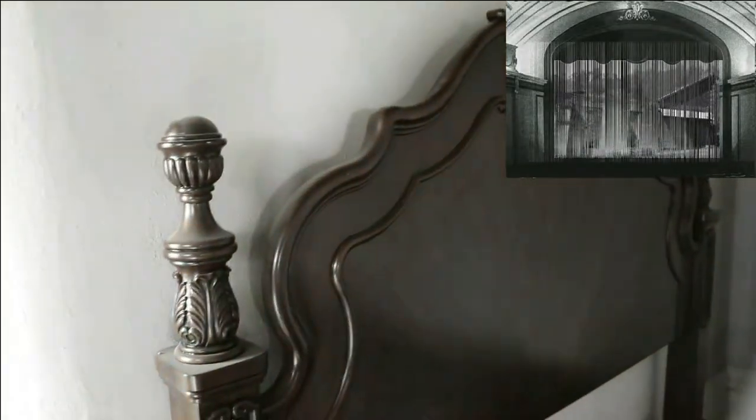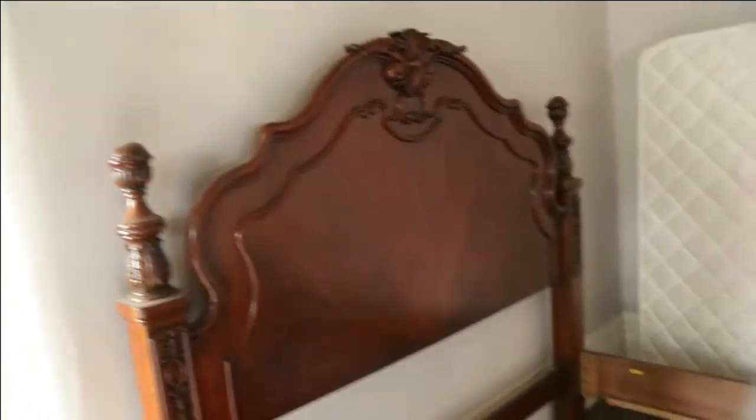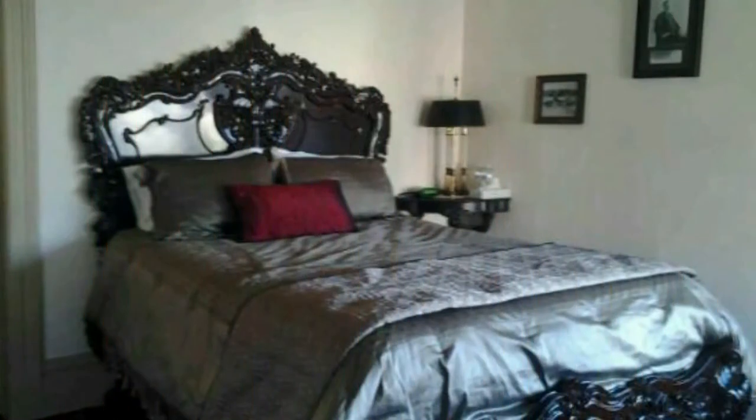Now, was this original? This headboard looks like the original. Was it? Okay, there's some markings over there. Yeah, the owner brought in a lot of antiques. Okay, hold on. The current owner. I can't get in there. Okay. It says made in Vietnam. I'm banking, yeah.